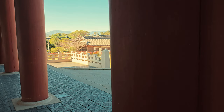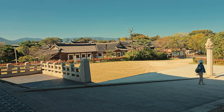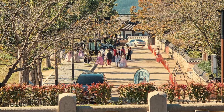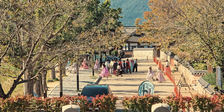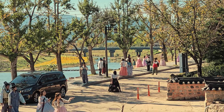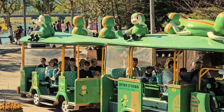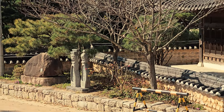And then we come out here, you can see more traditional buildings. We're gonna go look over there. People are dressed up in traditional clothing. It's always fun to see. I've never done that myself, but it seems like people who do that have a lot of fun. So maybe someday. Wow, I love this happy face on this little, I guess, tour bus, and I'm gonna be part of their memory, and likewise.